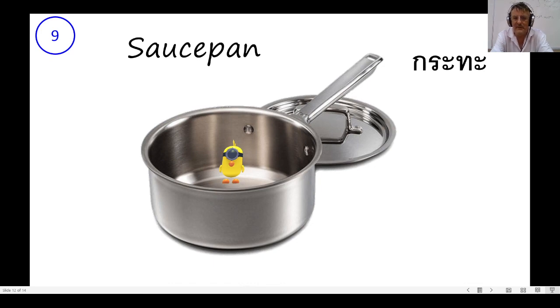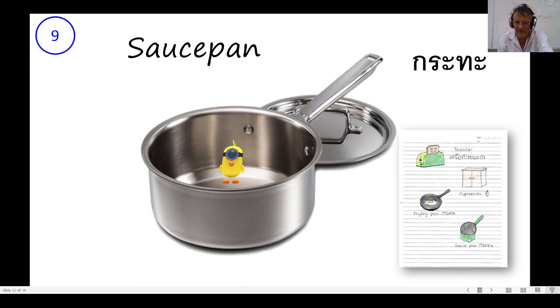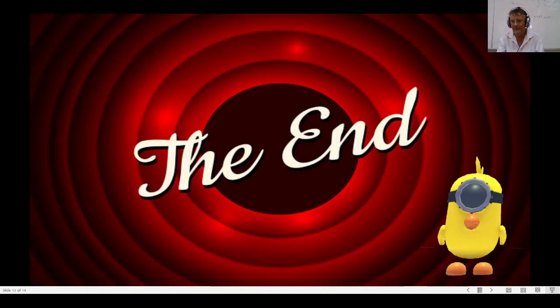So in your notebook, students, please draw a picture of a saucepan, and then write the word saucepan in English and in Thai. My saucepan is green. For me, not easy to draw. Okay, students, please pause the video now and press play when you are ready.